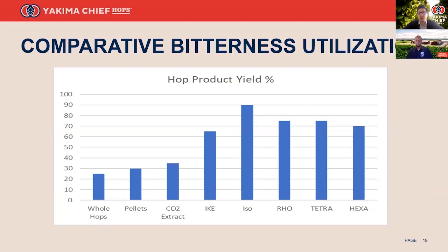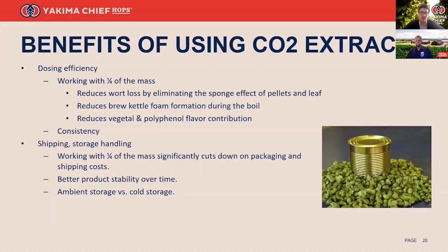There are some other hop products that are higher, but we're not going to mention too much about those. Some might have slightly harsher bitterness, etc. Some can provide better light stability and so forth, but we'll stick to CO2 extract for now.